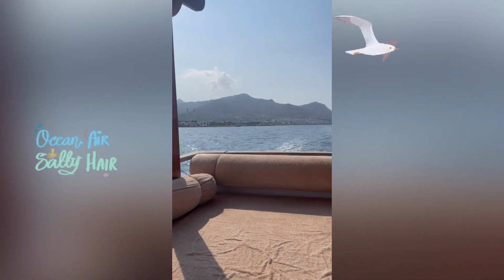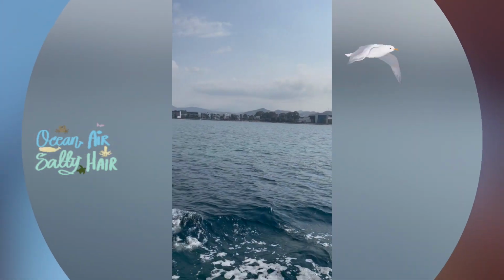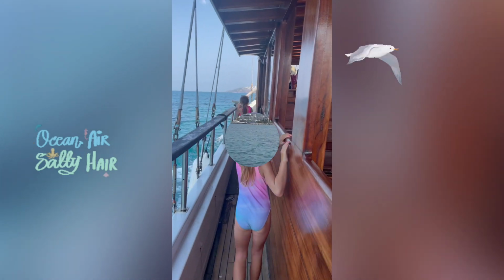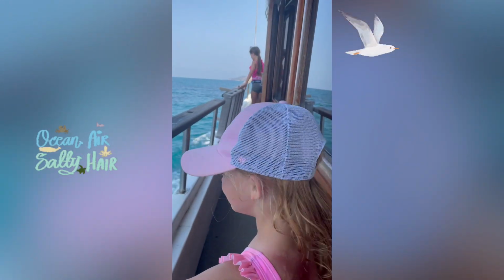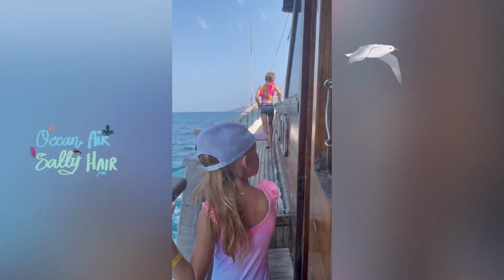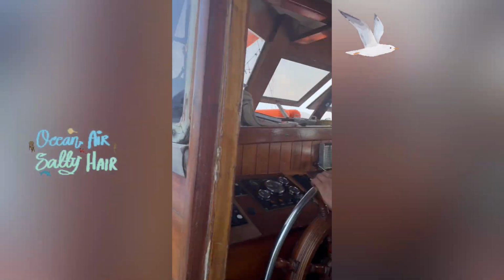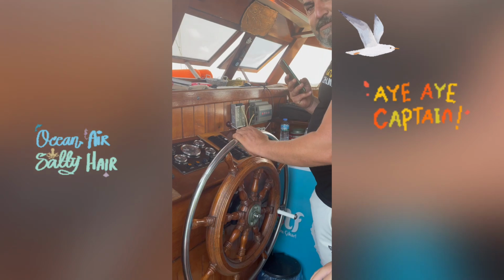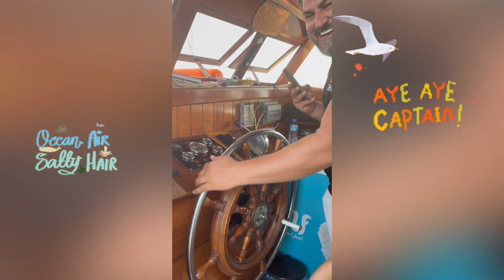This is the back of the boat where we get on and off. And I'm trying to do a sneaky and try and find the captain. Ooh. Hello. There he is. Captain Thomas.